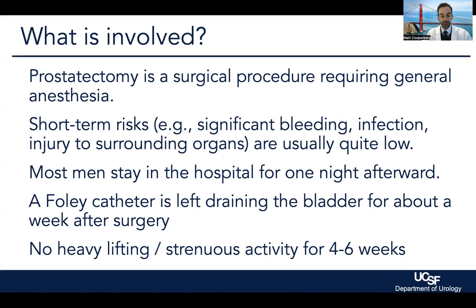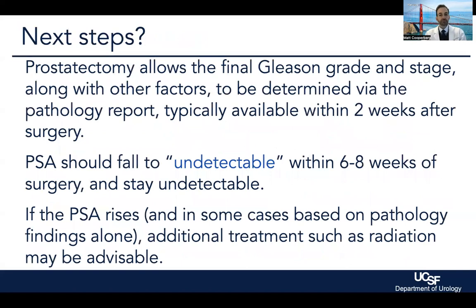It is not painful. And we typically recommend avoiding any sort of heavy lifting or strenuous activity for 4 to 6 weeks, just to avoid a hernia forming through one of the incisions. But we want lots of walking. You're on your feet literally the day of the surgery, up and down the halls the next day before going home. And the overall recovery is typically pretty straightforward. Most men do not need much in the way of pain medication beyond Tylenol and ibuprofen, although we do give some a handful of narcotic pills to take home in case you need them.